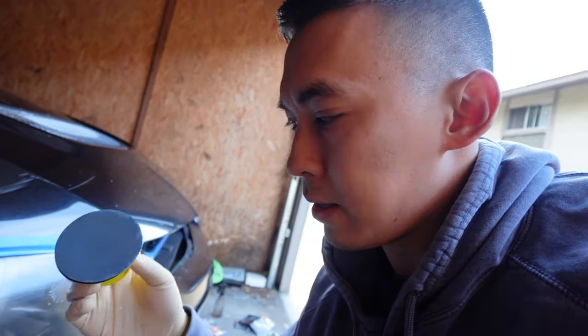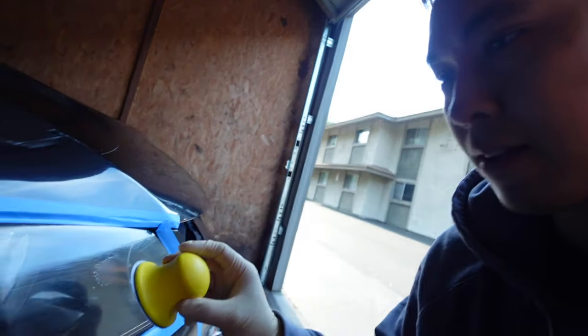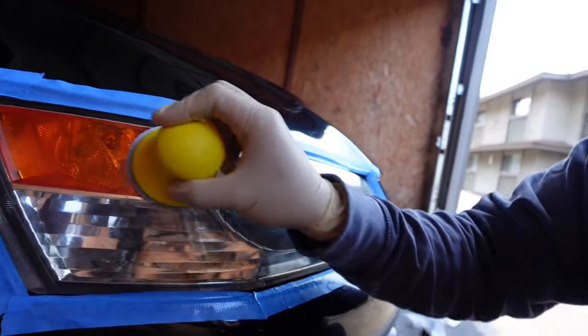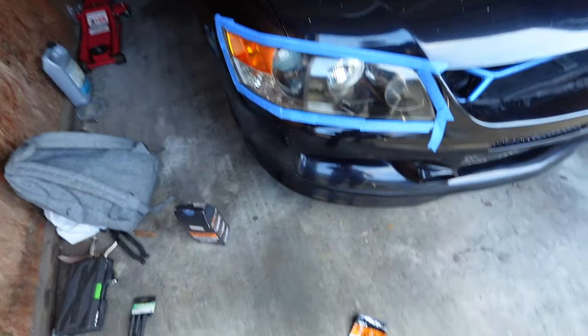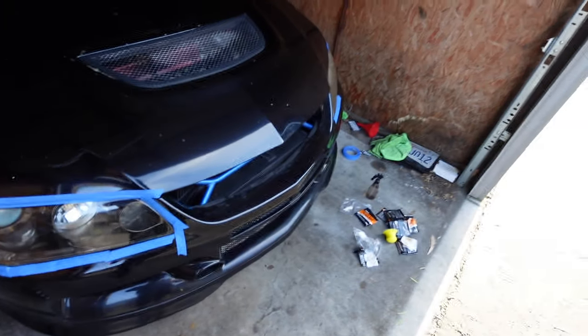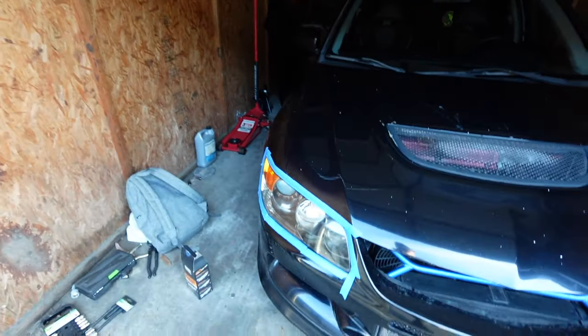Step one done. Step two is put these little Velcro things, it's a sanding pad, and just kind of going over like this. And then step three is applying the ceramic coating, which I already did, but I just wanted to show you guys one headlight before and after. Hopefully it stays like this.